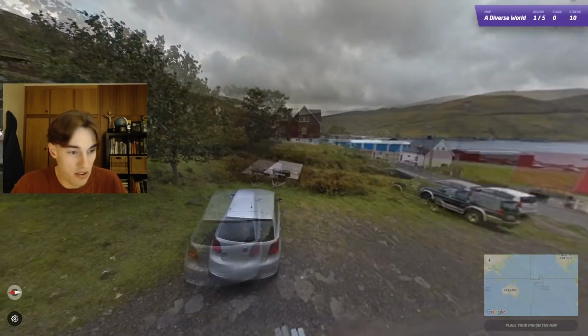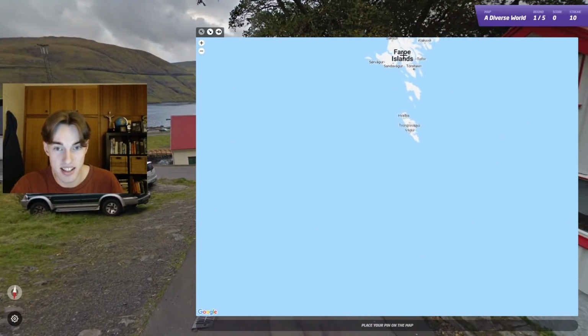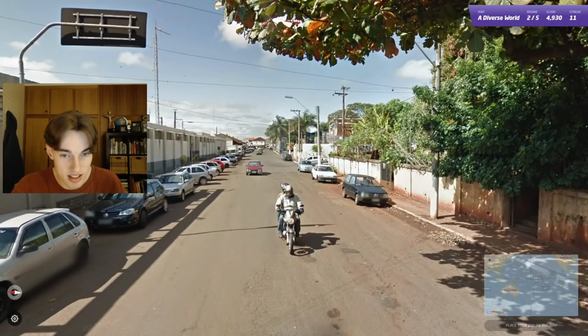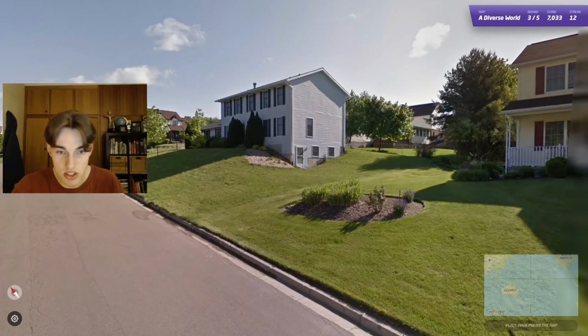Next one we have Faroe Islands car, right? Pretty sure that's Faroe Islands. I mean, it's a surprising amount of trees for the Faroes, but yeah. So once you know the car, it makes life easy, right? Next one is short plates here. Should be somewhere in Brazil. Nice.